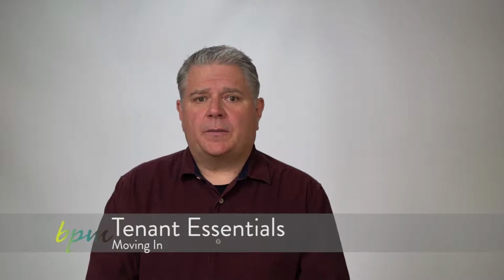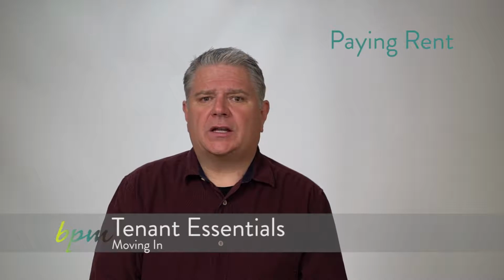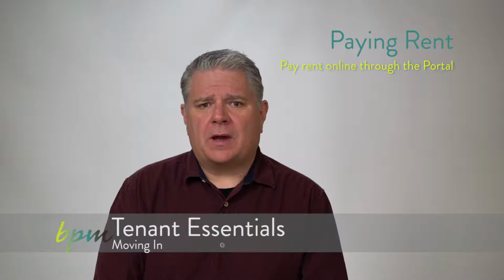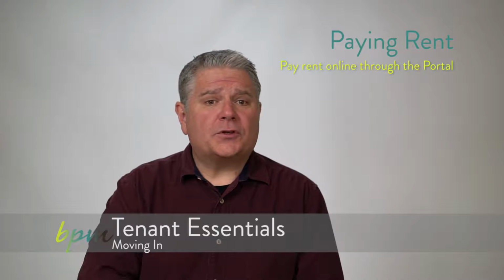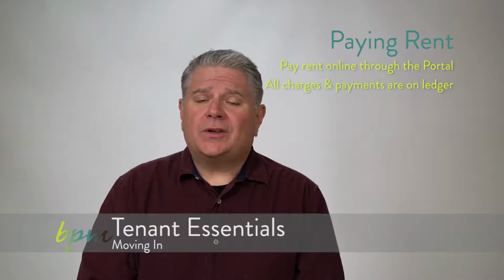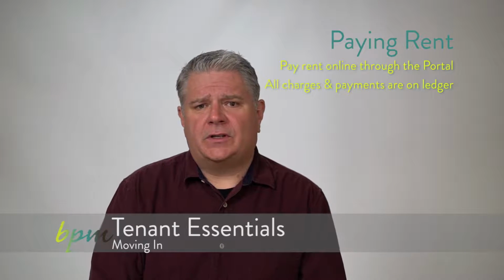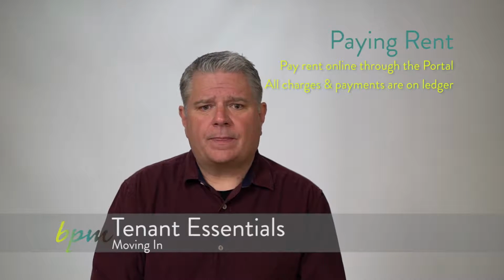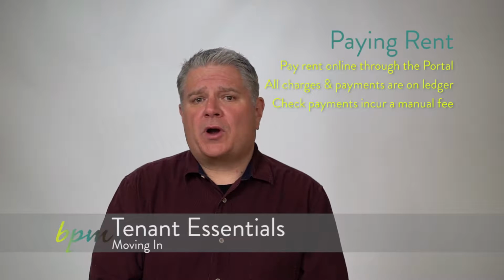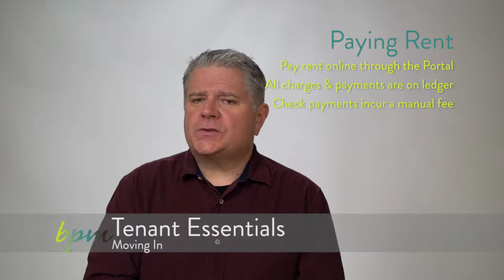The next thing I want to talk about is how to pay rent. So first of all, we request that all of our tenants pay online because it's the safest and easiest way to pay rent. Now, all of your charges and payments are reflected on your tenant's ledger. You can get to this 24 hours a day, 7 days a week, and there's only a small convenience fee per transaction. Now, if you have to pay by check, there's going to be a manual processing fee added to each transaction. This one's very important.